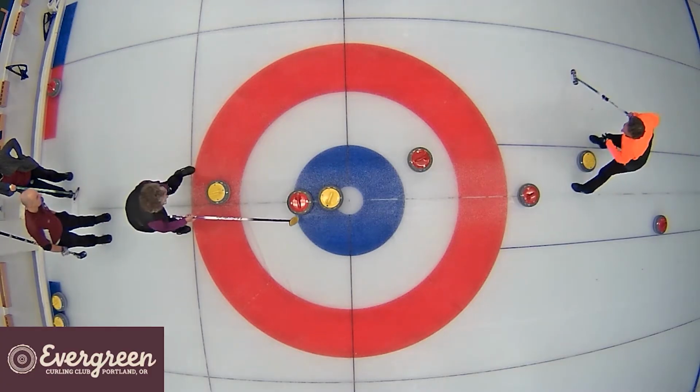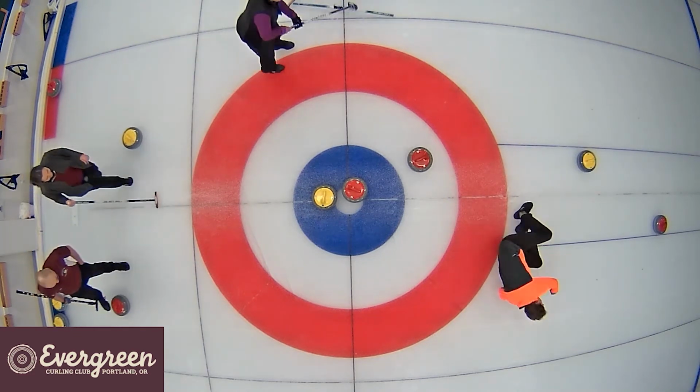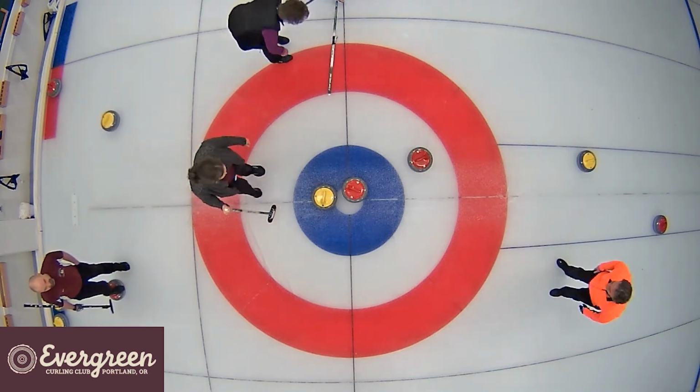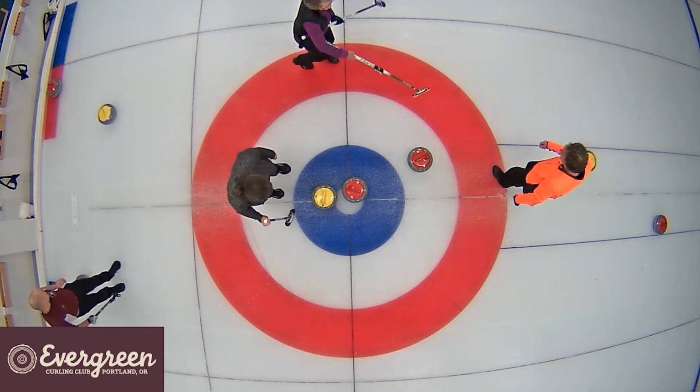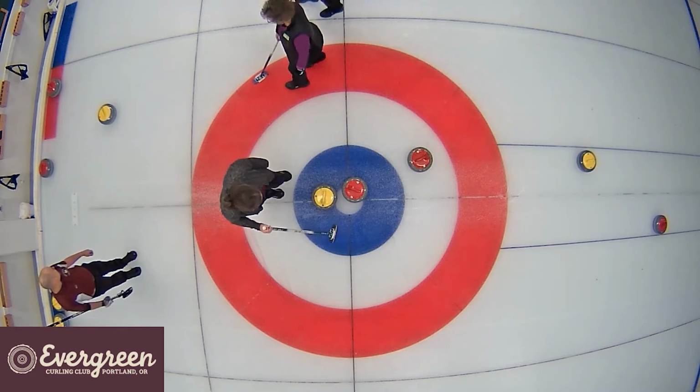All right, here it comes. There it is. This looks pretty good. Oh, sweet. Oh, and down goes Kevin Frazier. He was so excited there. Yeah, but now he's sitting right on the pin. Yeah, that's pretty. Scoring one. That's a beauty. That's pretty. It's going to be hard to get out.